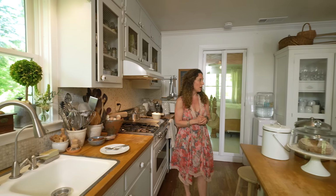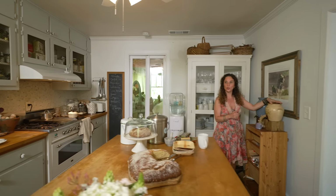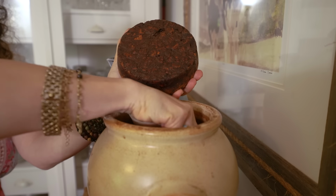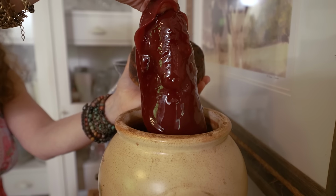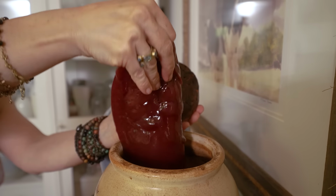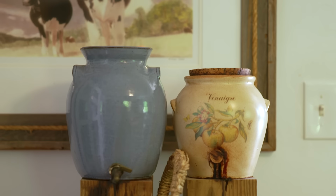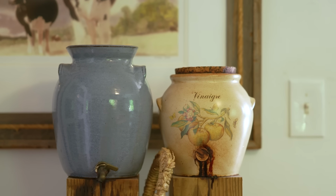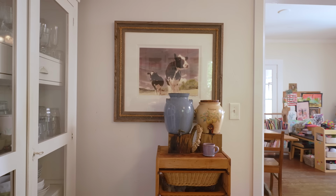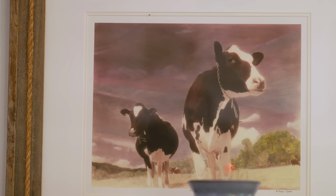I also make vinegar, so any leftover wine finishes in these jars. It's called a surface mother or surface yeast. And so it turns into vinegar because this is a living organism that turns wine into vinegar in about 6 weeks. I love cows, and this is a local artist that has been inspired by cows too.